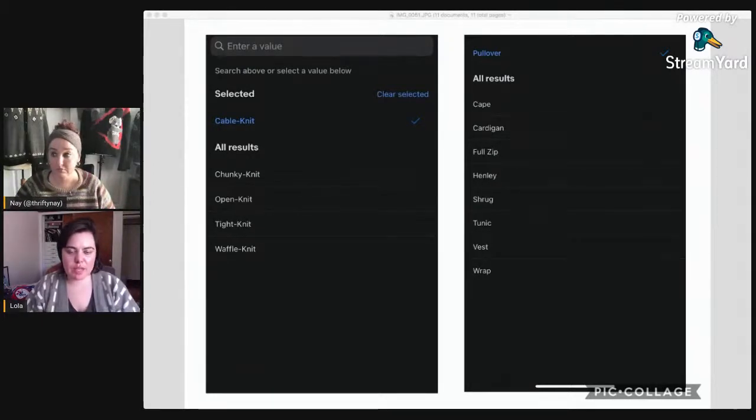Then on here, the silhouettes or shapes of the sweater, like we talked about at the top of this episode, some of these make more sense than others. I think a lot of these are a little self-explanatory. Everyone knows what a cape is. Cardigan, a full zip is a cardigan with a zipper. Henley would be buttons partially down the front, not all the way down. Like a few buttons. Henley is more prevalent in shirts, but you can also have sweaters. That's also something that comes and goes. In the 70s, it was a lot more common to find sweater Henleys, I think. So you may or may not come across those.